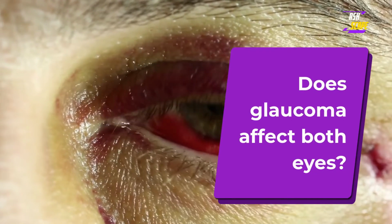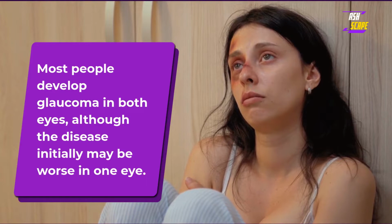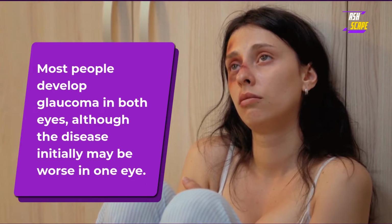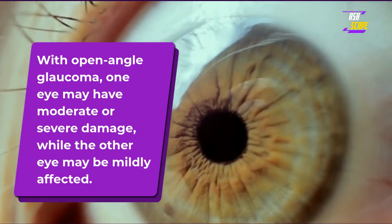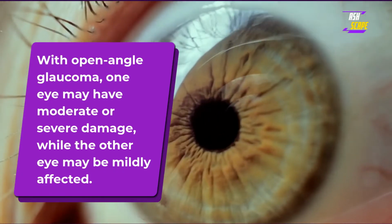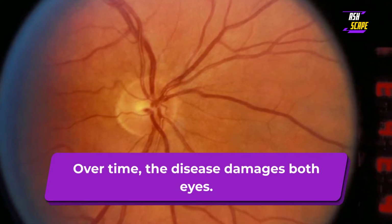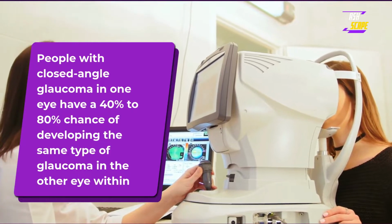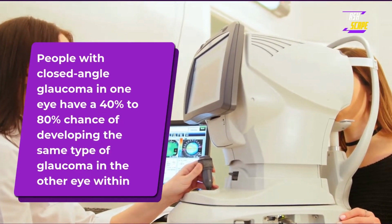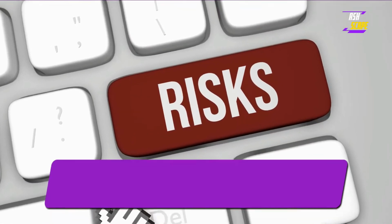Does glaucoma affect both eyes? Most people develop glaucoma in both eyes, although the disease initially may be worse in one eye. With open-angle glaucoma, one eye may have moderate or severe damage, while the other eye may be mildly affected. Over time, the disease damages both eyes. People with closed-angle glaucoma in one eye have a 40% to 80% chance of developing the same type of glaucoma in the other eye within 5 to 10 years.